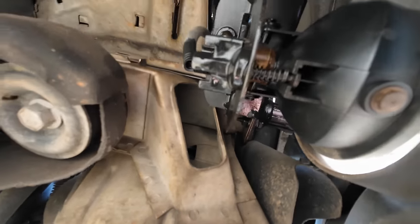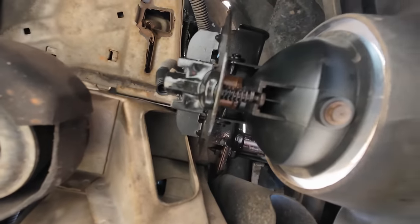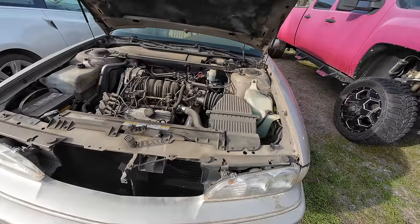That's leaking right there off the frame rail. But again, I have no idea what that is. Not a clue. So you know what we're gonna do? Well, we're just gonna pretend like we never saw it.